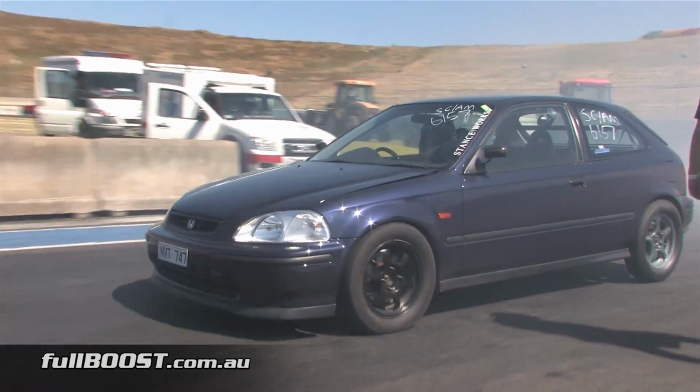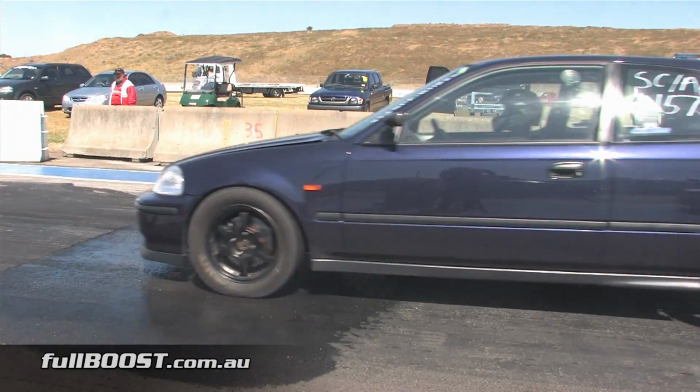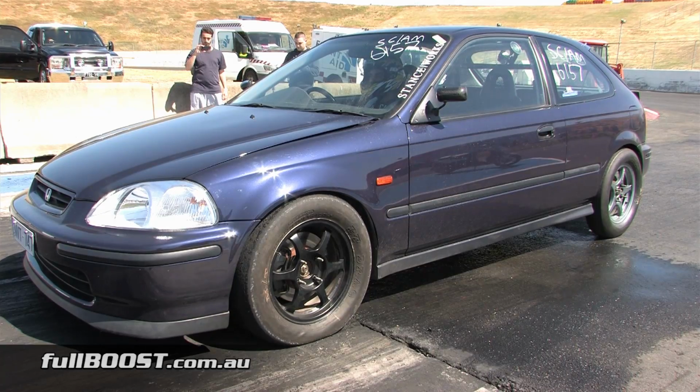Tom's turbocharged Honda has had a fuel upgrade, resulting in a large power increase to 400 kilowatts at the treads and sending Tom to his first ever 10-second pass.